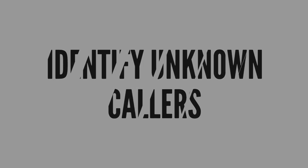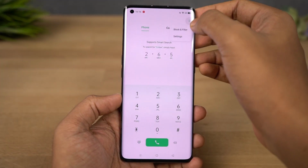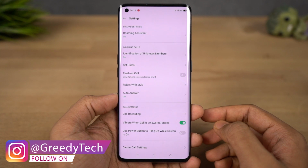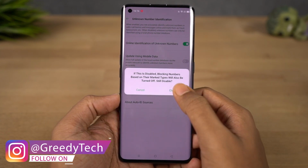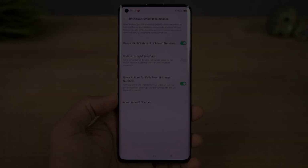Next we have a feature that identifies unknown numbers. Once you enable this feature, whenever you get a call from any unknown number, your phone will check its online database and try to find the contact name. This can be quite useful to check spam calls.